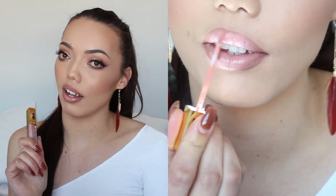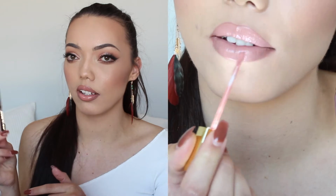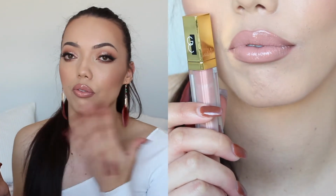Next, I've got the Gerard Cosmetics lip gloss in Shimmer of Hope, and this is what I'm wearing on my lips right now. This one is probably the most pigmented of the glosses. It's more of a creamy consistency on the lips. It's really quite opaque. It's got a little mirror so you can see yourself when you're out and you just need to top up your lip gloss, which I really love. And it's also got a little light, so if you're ever in the dark, you've got your mirror and you've got a light and you're good to go.